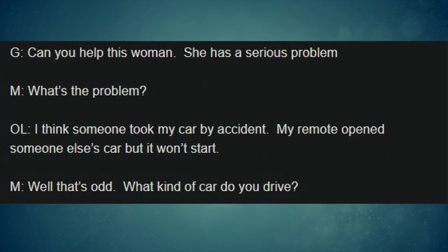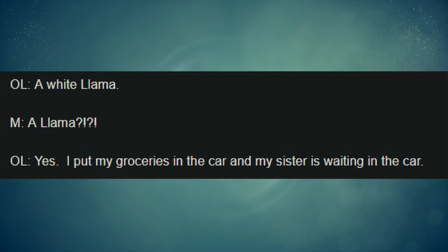Can you help this woman? She has a serious problem. What's the problem? I think someone took my car by accident. My remote opened someone else's car, but it won't start. Well, that's odd. What kind of car do you drive? A white llama. A llama? Yes, I put my groceries in the car and my sister is waiting in the car.